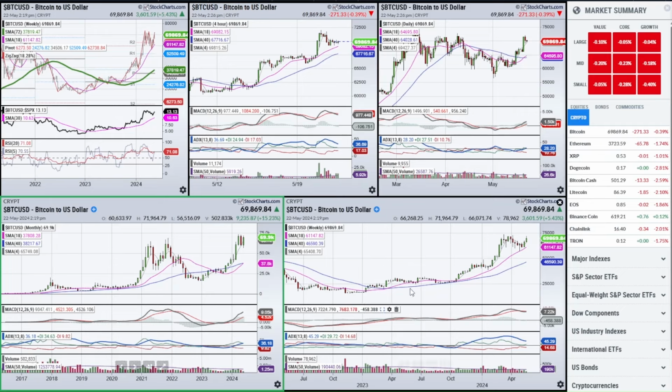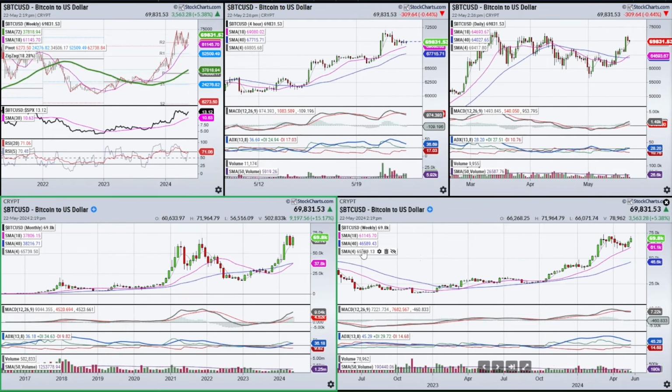The way I have it set up is when I click on any one of these, all the charts on the left switch over. So I can quickly run through these since they're all linked. I'm just going to do that really quickly. Let me move this over so we can see a little better. Let's start with Bitcoin.